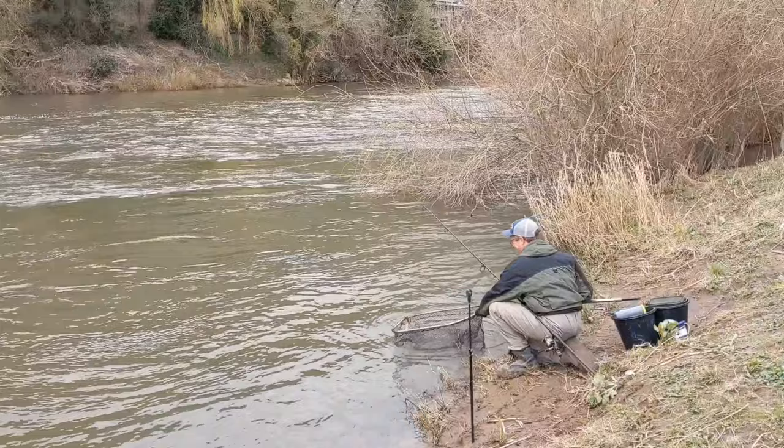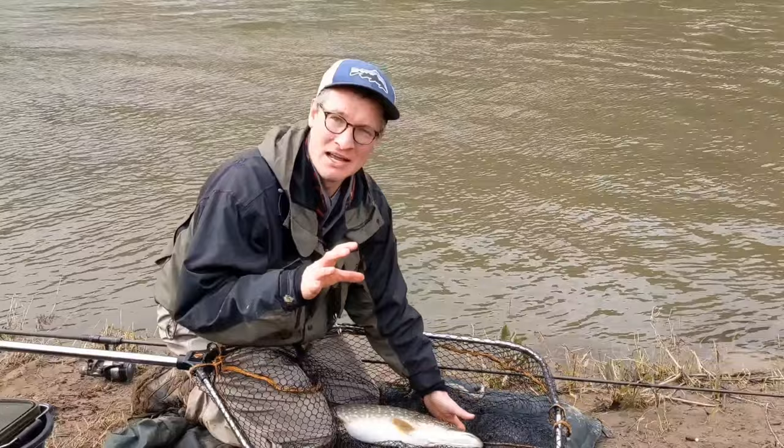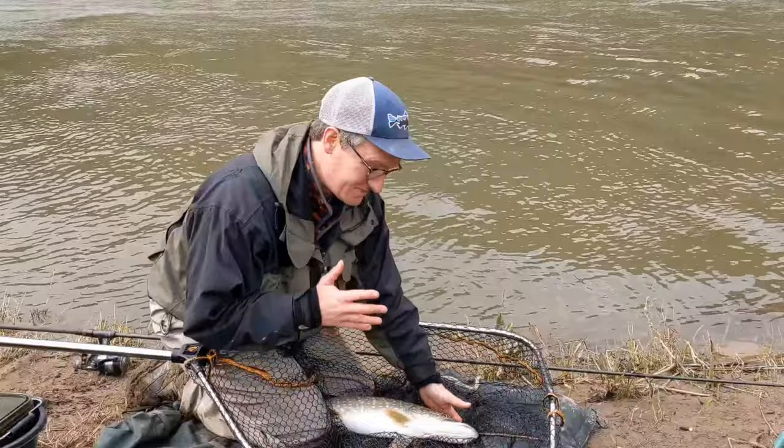Nice one. Oh, you can't beat that moment when the float just suddenly drifts away and you're like, is that a fish? And then it was off, upstream, ran down, didn't leave it too long. You don't want to deep hook these fish, and bang, in you go.